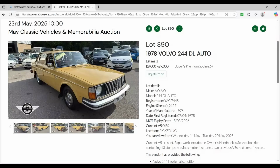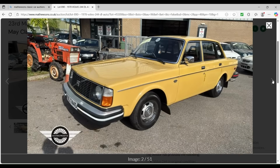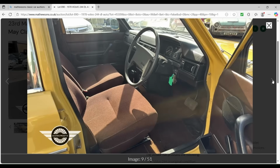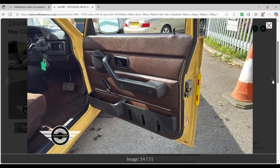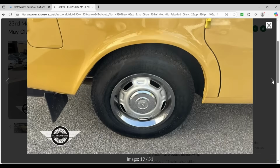The next selection is Lot 890, the 1978 Volvo 244DL Auto, which I think looks rather wonderful in its mittelgelb or medium yellow paint. And yes, it may be fairly ordinary, but that's part of its appeal. It has a little over 50,000 miles recorded, and it's all original body and paint. It's a perfect example of what they looked like when they were new. Estimate £8,000 to £9,000. So where did it end up?